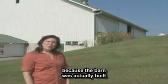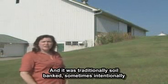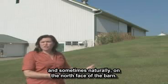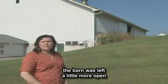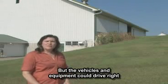They called this a German bank barn because the barn was actually built into the side of the hill here. And it was traditionally soil banked, sometimes intentionally, sometimes naturally, on the north face of the barn. And then the southern face of the barn was left a little more open, and we'll see that in a minute. And that was where the animals would be stored, so they would be a little cooler.